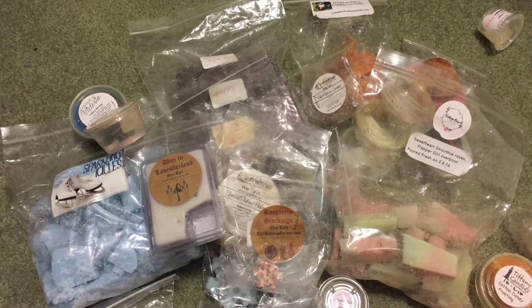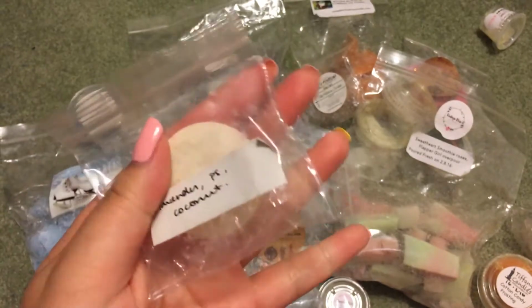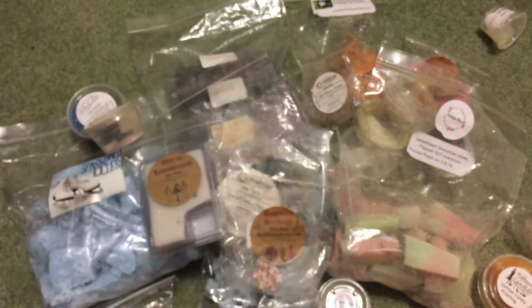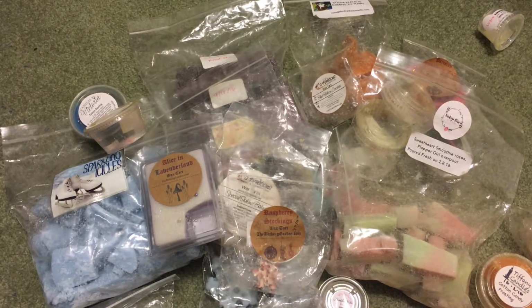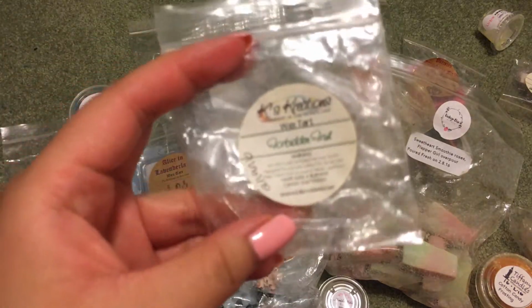Okay, so then I'll move on to Kay's Creations. I have 3 empties from Kay's. The first one is in Hanky Panky, and Hanky Panky is Lavender Pink Sugar Coconut. This one was good. You got the lavender, you got that pink sugar, and then you got the coconut. It was nice. It was a good blend. It was very strong.